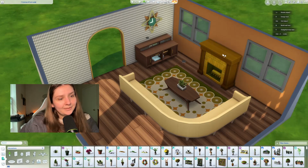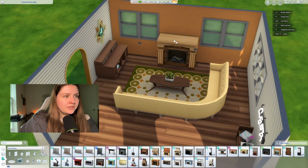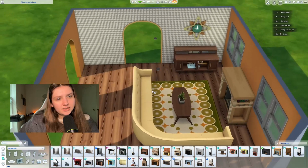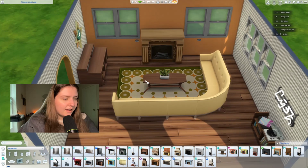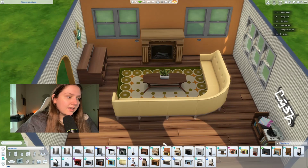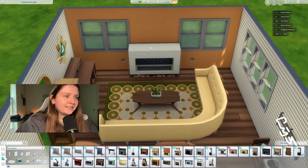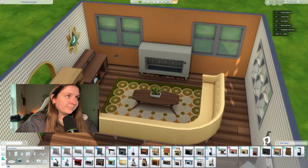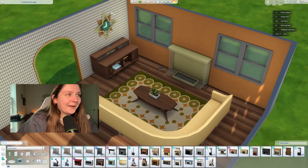Okay, I'm sorry. I can't get behind the fireplace. I want to, though. Maybe we could do either this one or this one. I think let's go with that. It's not exactly the style I would go for, but I don't know. I don't mind it. Or we could do something like this. Mix like the mid-century with the modern. No. What about this though? I actually like that. Okay, we'll do that.